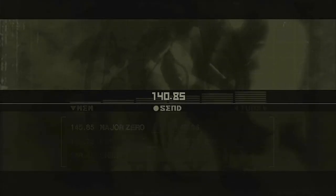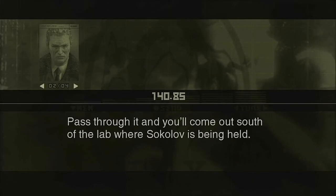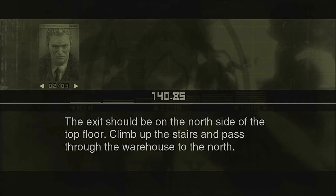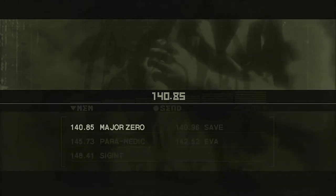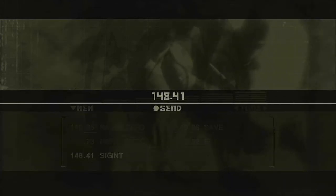MZ. Good. You've infiltrated the warehouse. Pass through it and you'll come out south of the lab where Sokolov is being held. The exit should be on the north side of the top floor. Climb up the stairs and pass through the warehouse to the north. Still nothing. What do I pay you for?